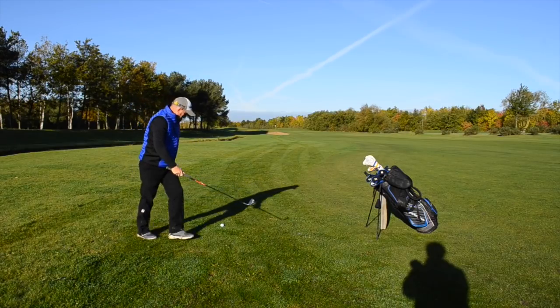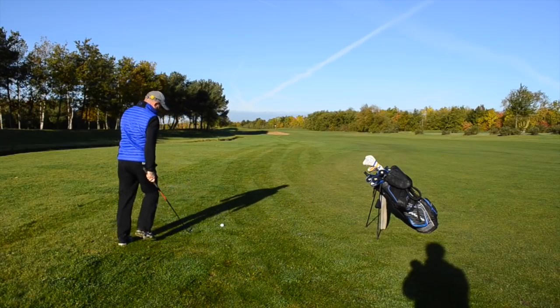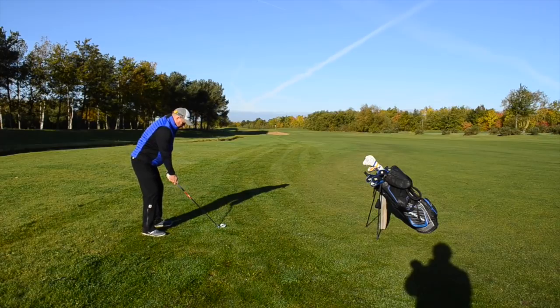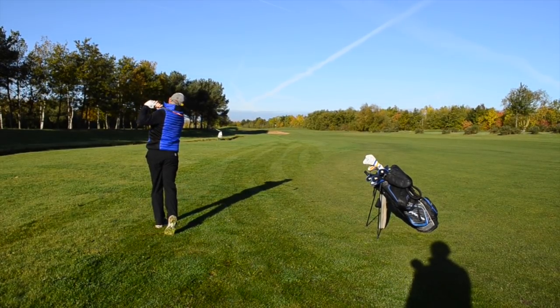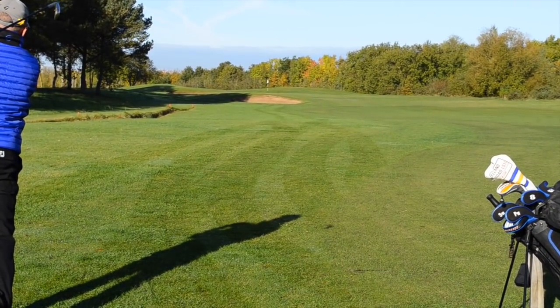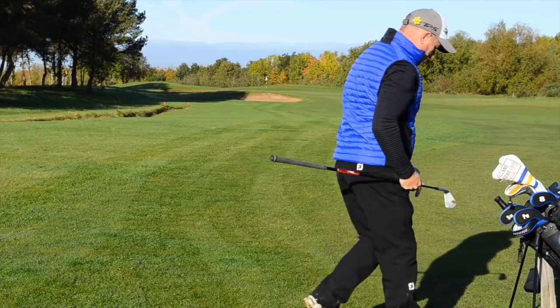Good. So in balance to your finish. So that's a great shot, fading back nicely. Super, so just jumped over that left bunker, and it's actually got all the way back there, Dave.